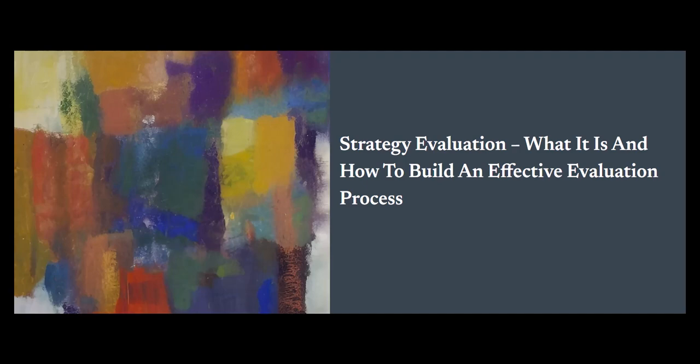When stakeholders are engaged in the evaluation process, they gain insights into the organization's strategic direction and become more invested in its success. But how do we build an effective strategy evaluation process? It starts with establishing clear objectives. Everyone involved in the evaluation must understand what they need to do. This clarity sets the foundation for a successful evaluation.